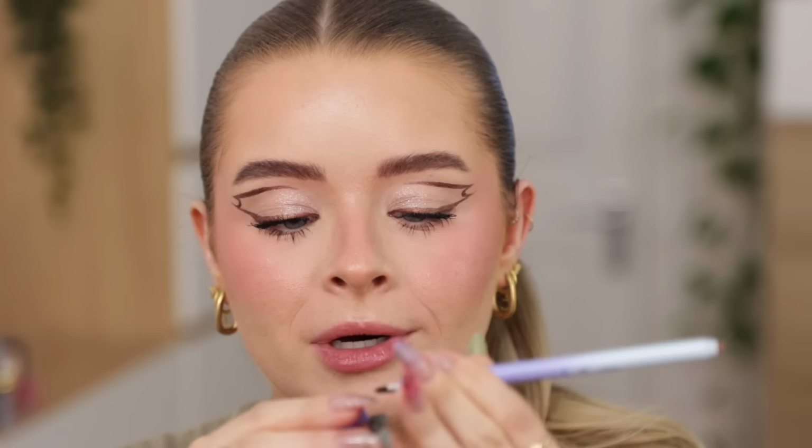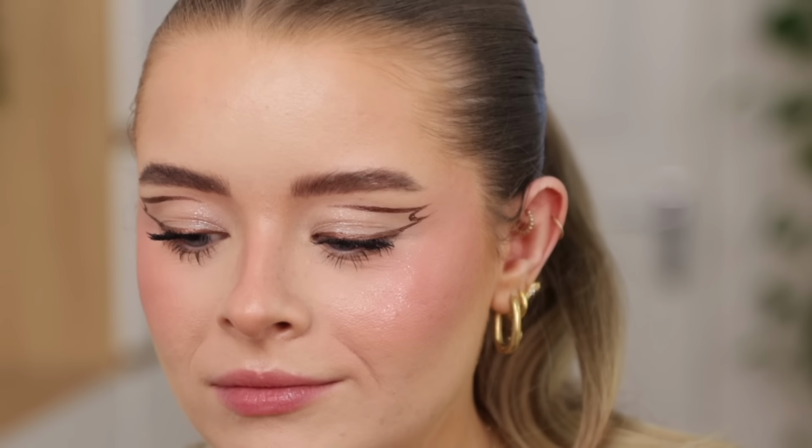I love how these are twistable. Wait, are they? No, they're not. Oh, it just has a little brush on the end. That's kind of cool, but I'm sad that they're not twistable. Okay, so they do need to, or are they? Wait, they are twistable as well. Slaying. I love that colour. And then the lip balm in Hot Beach, I'm gonna go over the top with.